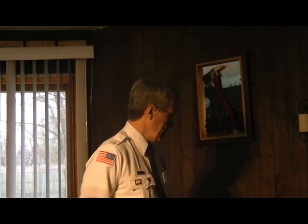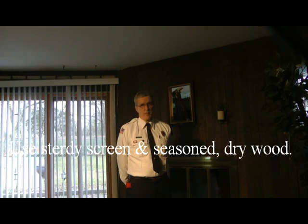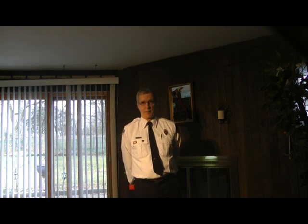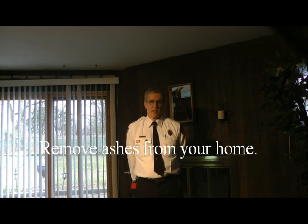Use a sturdy fireplace screen and only seasoned dry firewood. Make sure that the damper is open, and when you're through for the evening, make sure that you take the hot ashes and take them outside. Never leave them inside the house until they're cool.